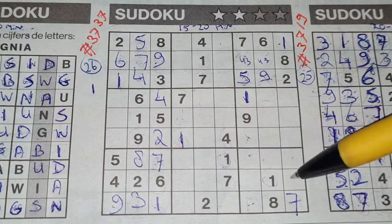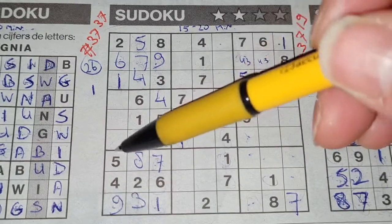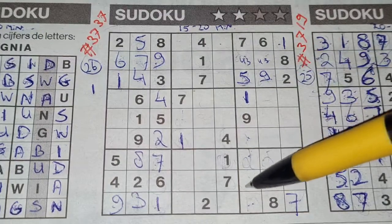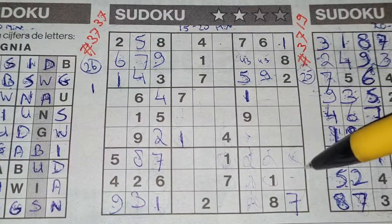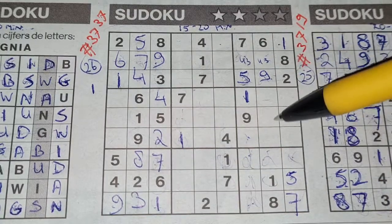Six missing numbers in this big square. One of the missing numbers is a 5. We see a 5 here, no 5 in these three boxes. There is a 5, no 5 in those three boxes. So one box left for the 5, it should be there.